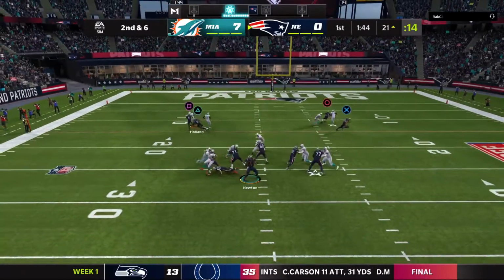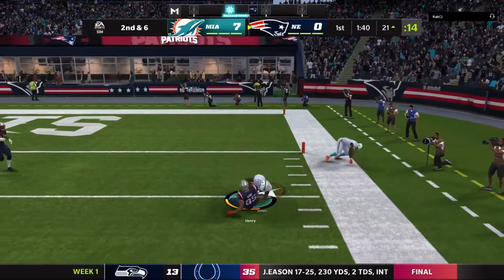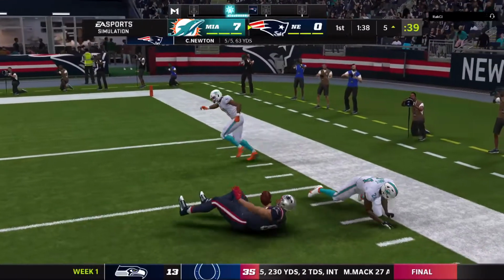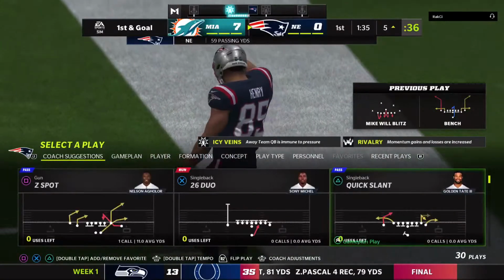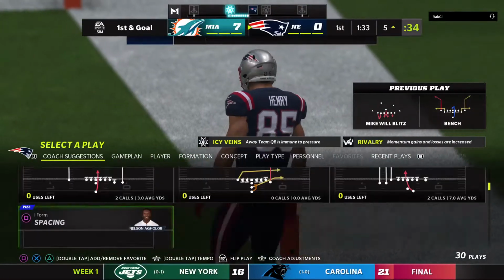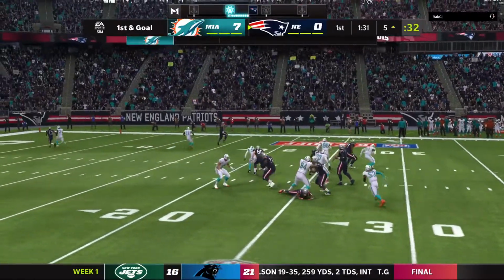To throw on 2nd and 6, Newton throwing the out route incomplete. That's Henry. And able to get him down, but he does reach the 5. The Patriot passing game is rolling. They've got another first down. This is shaping up to be a really nice-looking drive to get the season underway here.